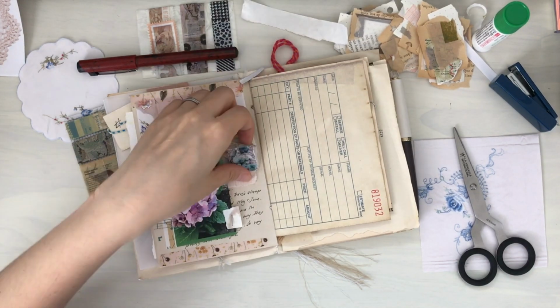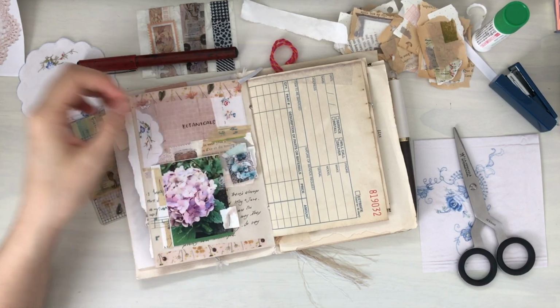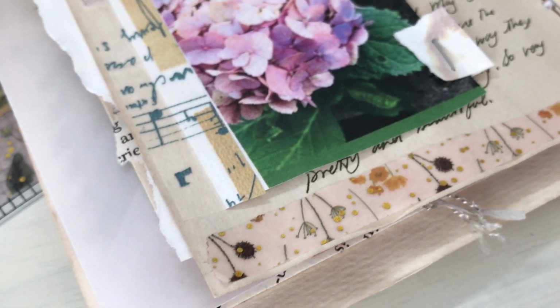Like I said, please let me know down below if I should add this hydrangea, this blue one right here, if I should stick it down or if I should leave it as is. And I'll probably just go with the majority of comments.